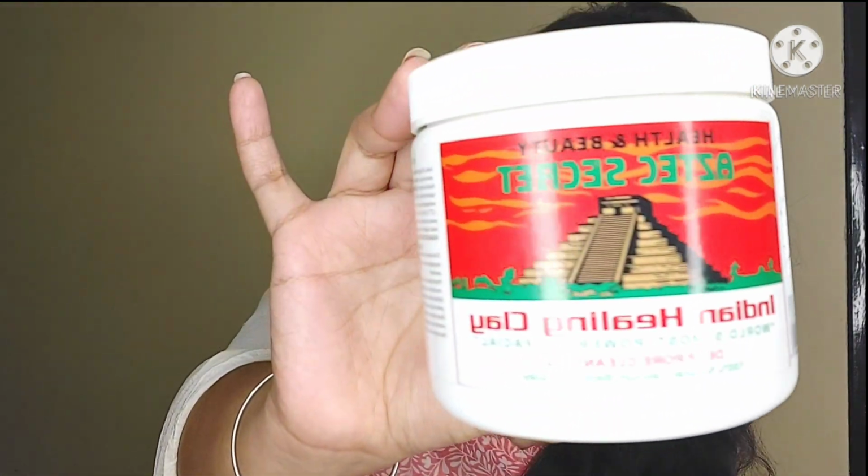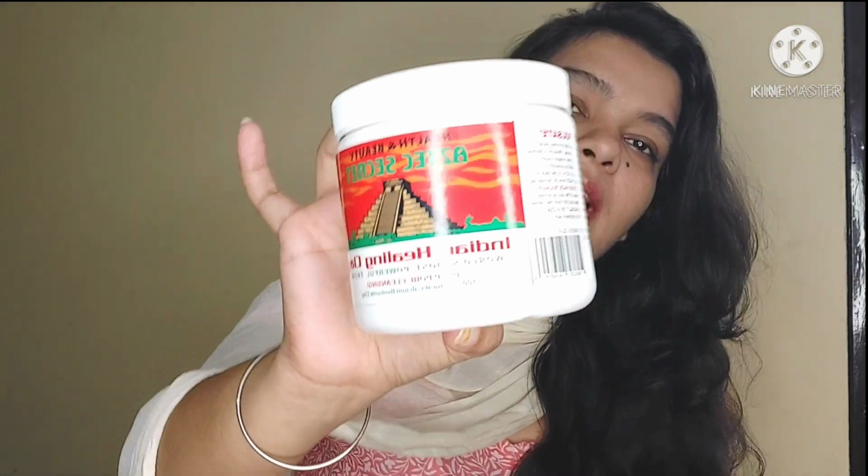So the product is this Health and Beauty Aztec Secret Indian Healing Clay, world's most powerful facial deep pore cleansing, 100% natural calcium bentonite clay. So here is the product. This is the clay.